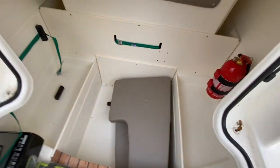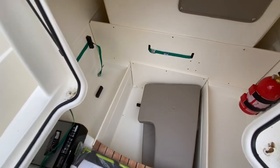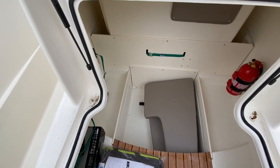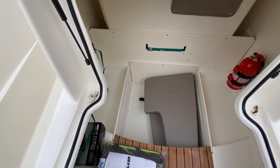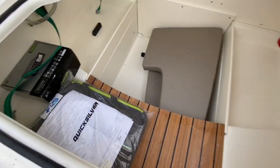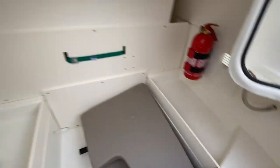Another huge storage locker underneath the centre console. This has space for all the cushions on the boat and more. I've seen a lot of people store their water sports gear, like their donuts. I've even seen someone stow away a deflated banana boat in here, so there is plenty of space for absolutely everything you need right in here.